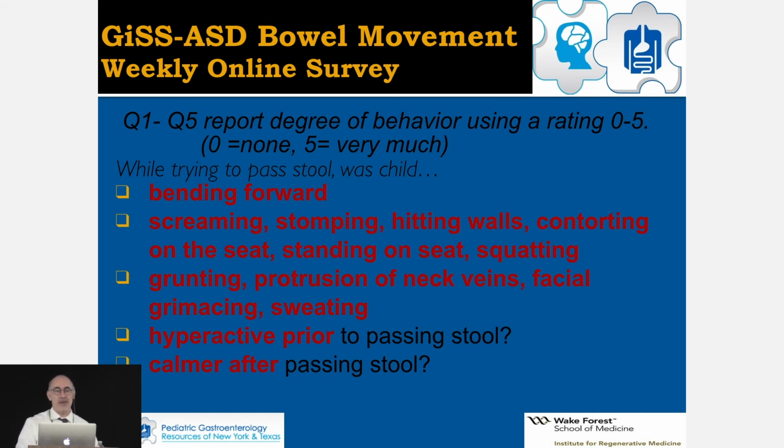It's a way that these children very creatively come up with their own way of having the Valsalva maneuver. Is there grunting? Do the neck veins pop out? Is there facial grimacing? Because if you ask simply, does your child have difficulty passing stools, parents may not think about those things that they're seeing every day, because they're accustomed to seeing this as my child's bowel movement. They don't realize it's something abnormal.